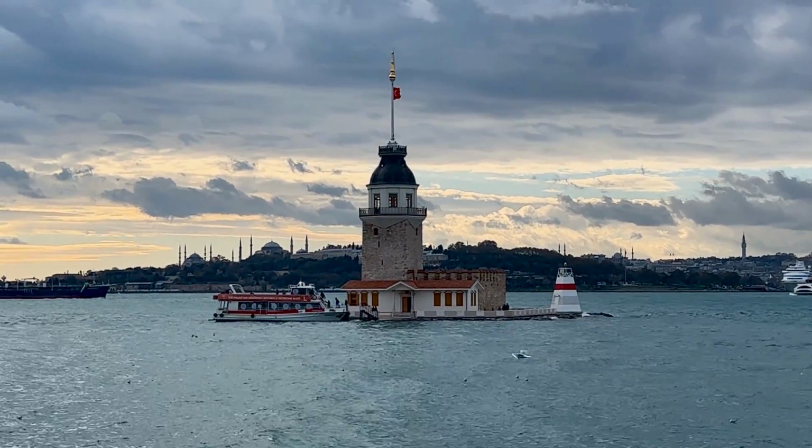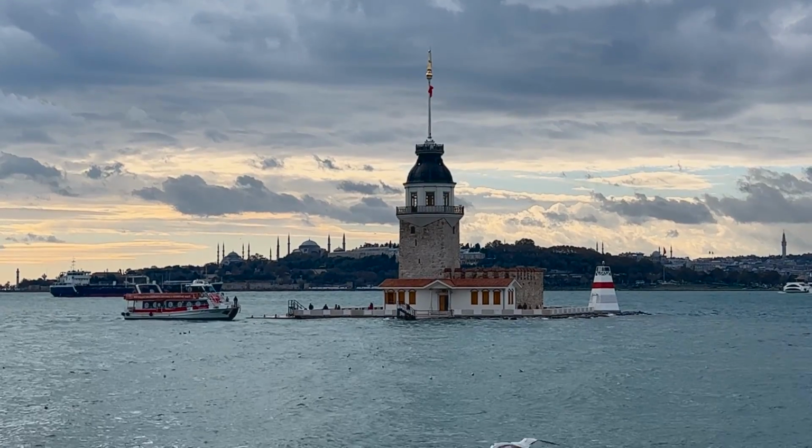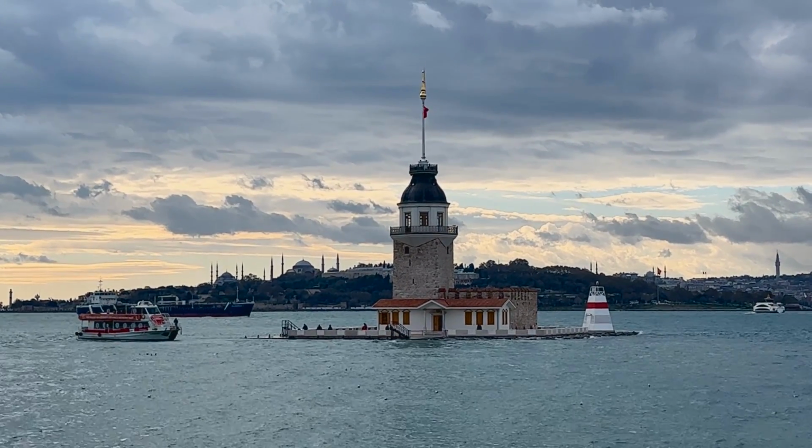Believed to have been built in 1110. There's an interesting story behind this. The story is that Maiden's Tower was built because a king had a vision that his daughter would die by a snake bite when she turned 18. So he built this and put her in there to protect her.